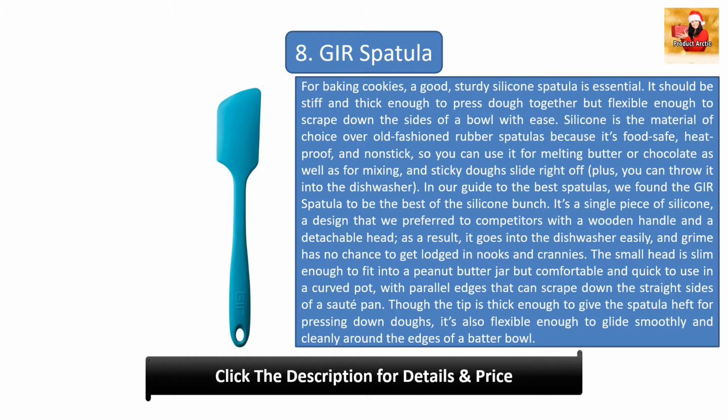In our guide to the best spatulas, we found the GIR Spatula to be the best of the silicone bunch. It's a single piece of silicone, a design that we preferred to competitors with a wooden handle and a detachable head. As a result, it goes into the dishwasher easily, and grime has no chance to get lodged in nooks and crannies. The small head is slim enough to fit into a peanut butter jar but comfortable and quick to use in a curved pot, with parallel edges that can scrape down the straight sides of a sauté pan.